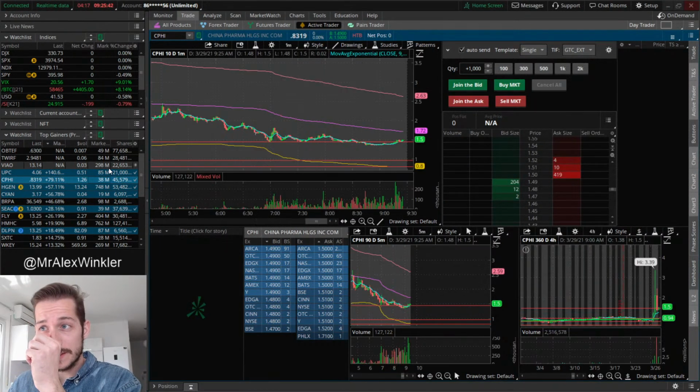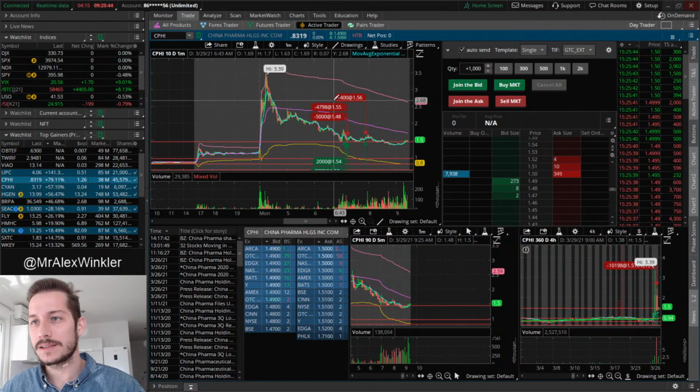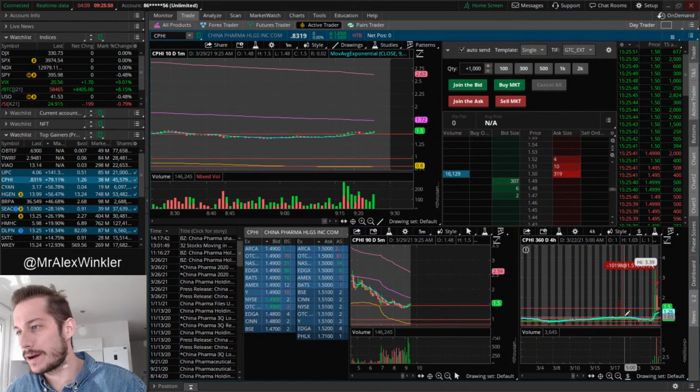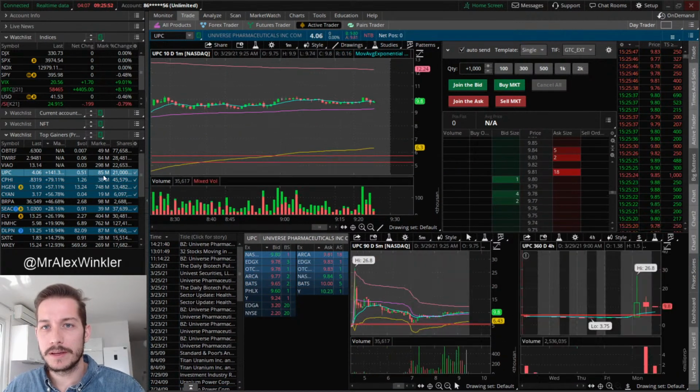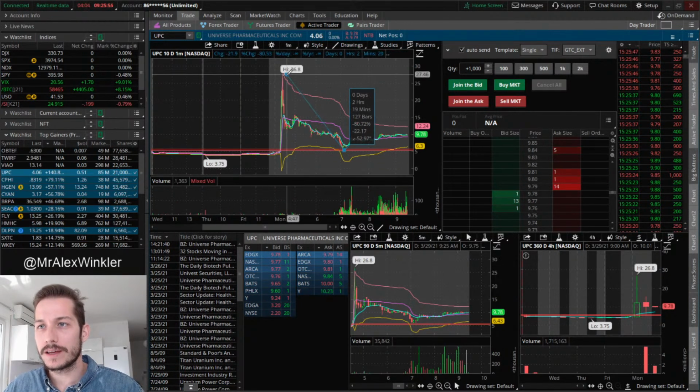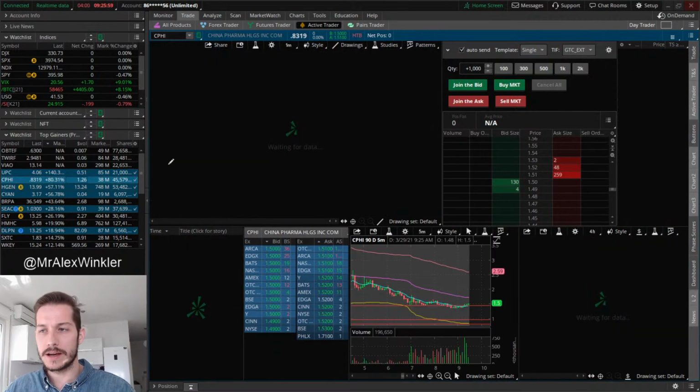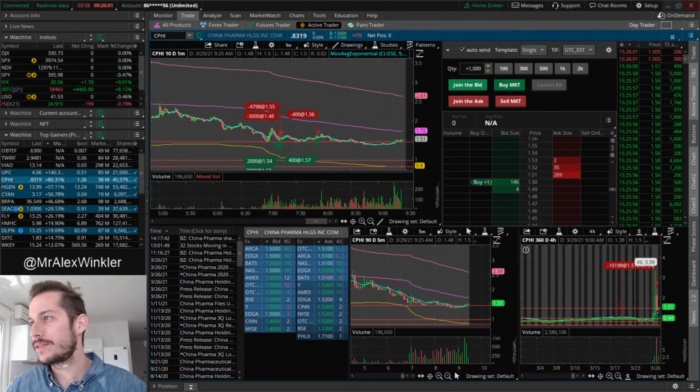I'm not gonna lie, guys, I'm not really seeing stuff that I really want to be trading. We have CPHI now down around 61% before bouncing. I'm a little bit nervous because the way UPC sold off like 80%, I'm not sure how aggressive I want to be getting on a bottom bounce right now. But CPHI, I don't know. I think there's potential.